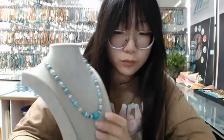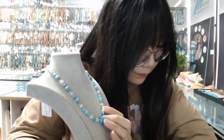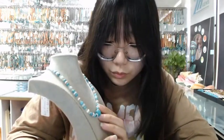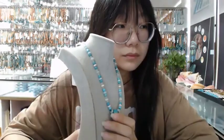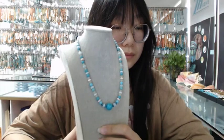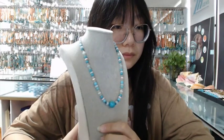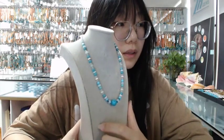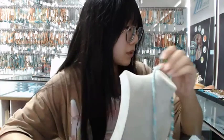It's made of blue turquoise round beads in different sizes. Faceted blue turquoise round beads. And I hope you can like this pretty necklace. I will show you the next product.